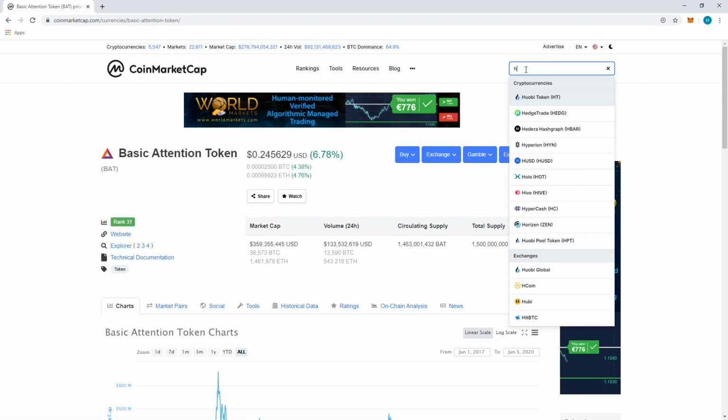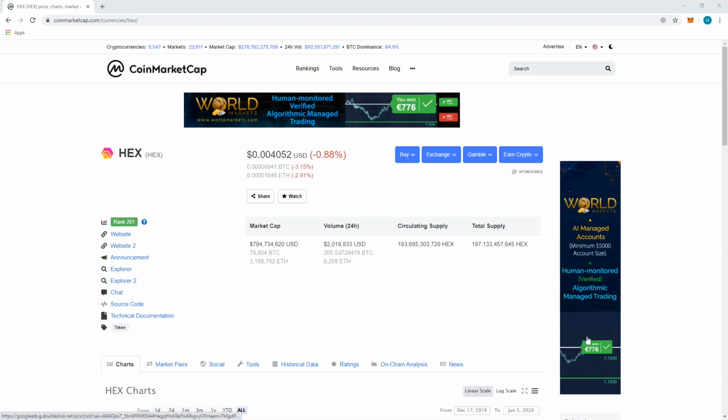Let's have a look at Hex. And when we look at Hex, we can see that Hex is actually a token as well. And if we hover over the Explorer link, it shows that it's pointing us to Etherscan. So it would be very safe to assume that Hex is a token launched on top of the Ethereum network.